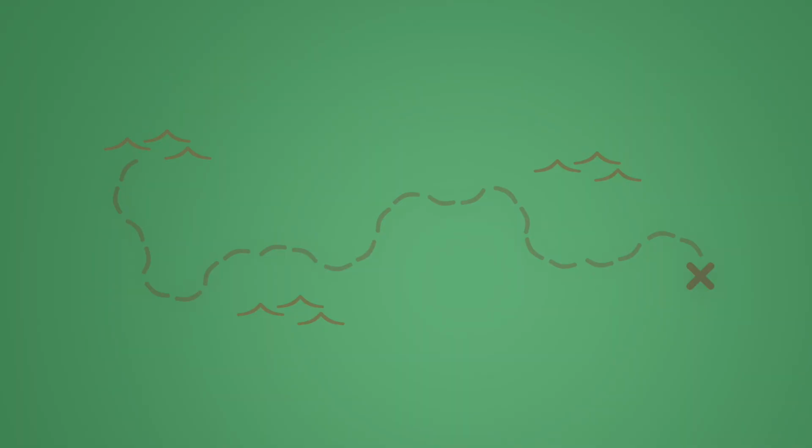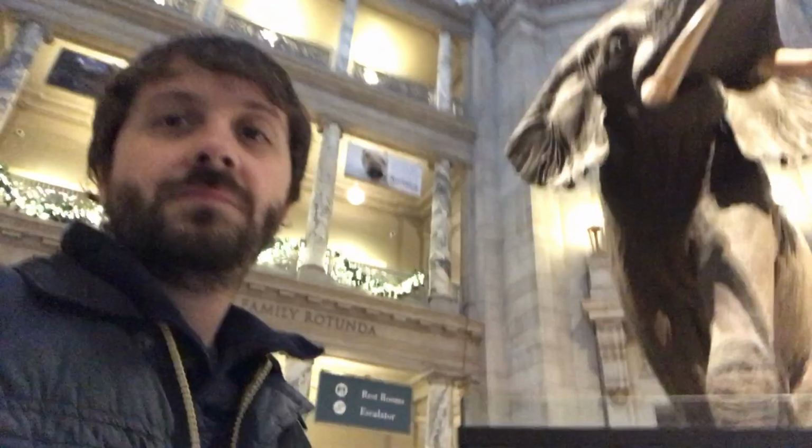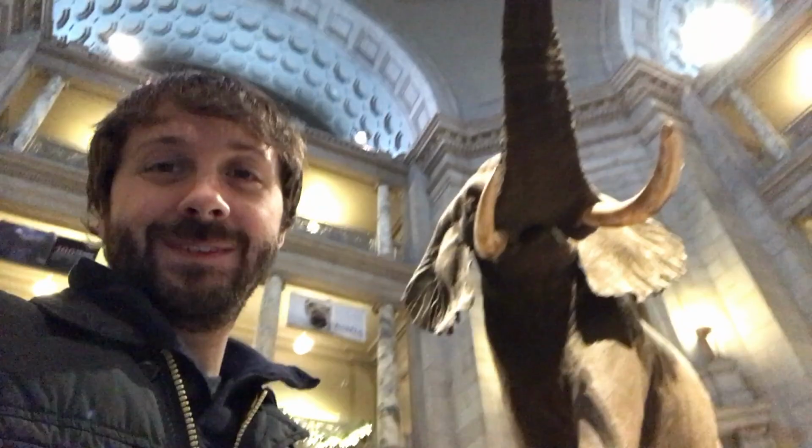Time to go to the Smithsonian. Mr. Cheesy Pop. This is the Natural History Museum of the Smithsonian. It's actually 19 museums as part of the Smithsonian. You could really take a full week here in DC to see everything. We got one day. The entrance of the Smithsonian Natural History is pretty awesome with this giant elephant.